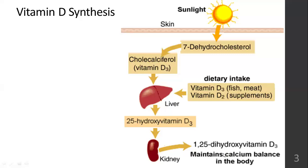That is what differentiates hormones from enzymes. Enzymes are not released directly into the blood. Hormones are released directly into the blood, and hormones are produced somewhere, but they have to do their job somewhere else. So this hormone, 1,25 dihydroxy vitamin D3, is released by your kidney, but it has to maintain the calcium balance in the bones. So its job has to be done somewhere else. So this is how the entire process of vitamin D takes place.